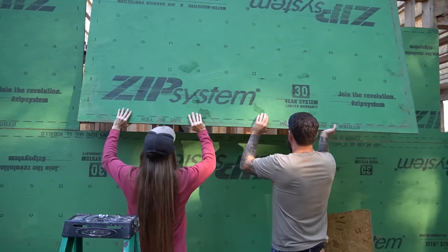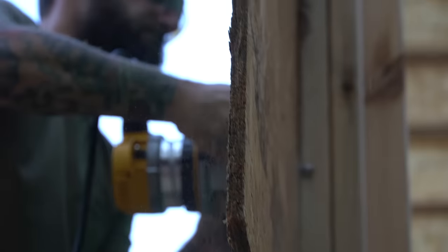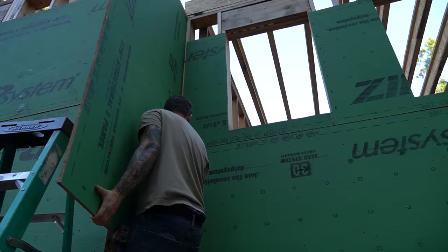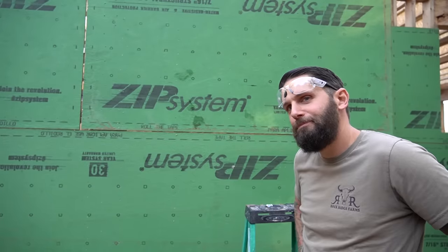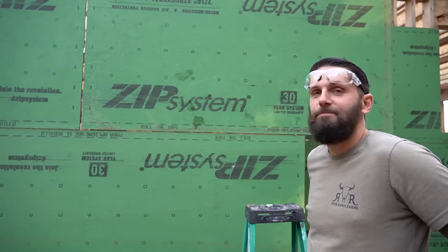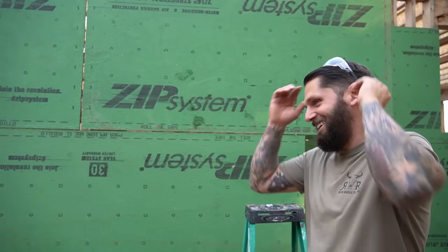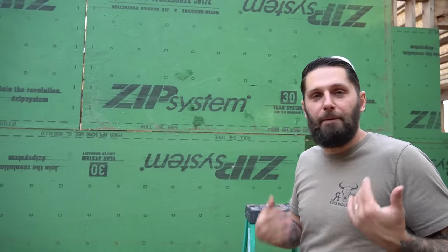All right, so I'm gonna take my Roto, I'm gonna cut this portion off right there. I'm gonna take a vertical piece of sheathing, put it up vertical, nail it in, it's the overhang, I'm gonna cut that portion off and cut all the windows out. Thank you, Captain Obvious. I had no idea what the next step was.